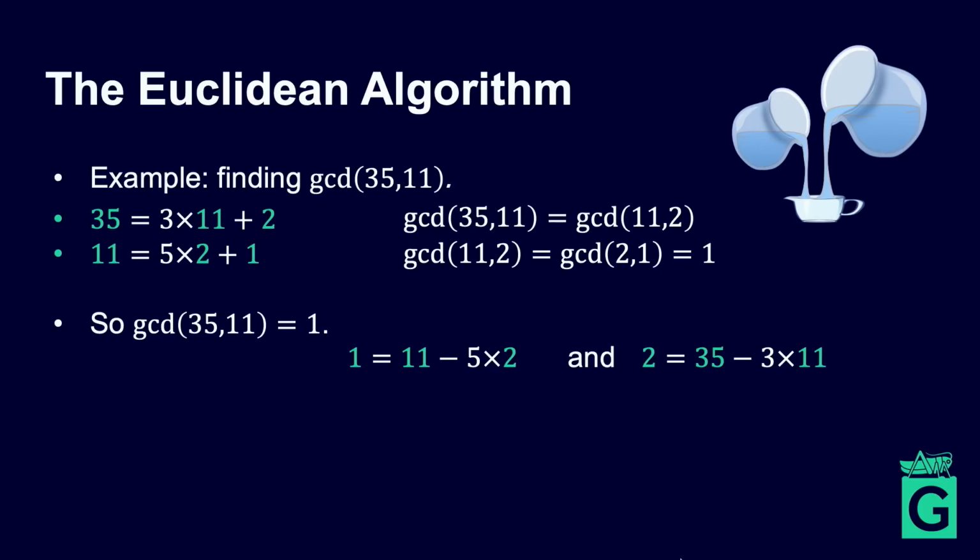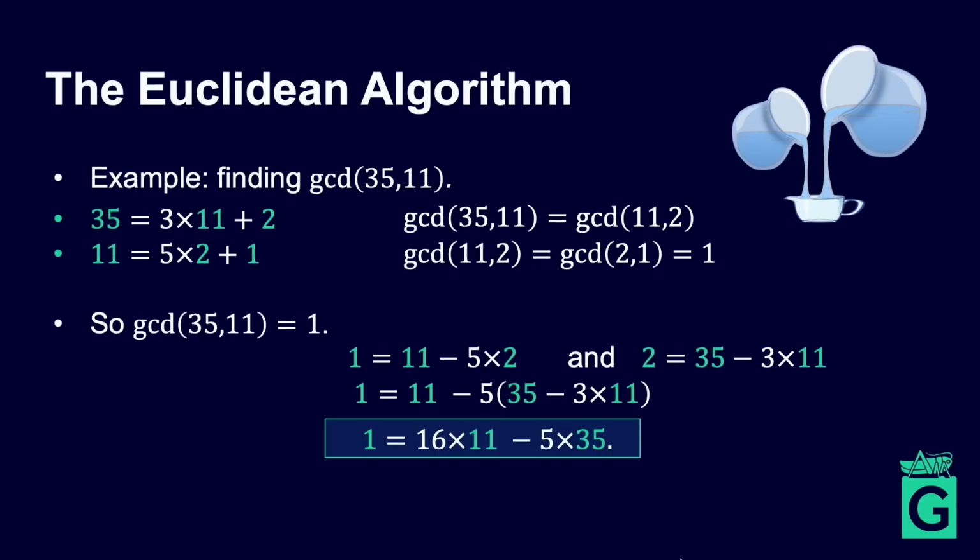So we take that first one there, 1 is equal to 11 minus 5 times 2. We don't really want a 2. We want instead to involve 35s and 11s. So we've got 11s and 2s in that expression. I'm going to just replace that 2 with the expression for it that I've got on the right-hand side. If you do that, you've now got an expression for 1 which is just in terms of 35s and 11s. That's what we're after. And if you just gather up your terms, there you go. We've got 16 times 11 minus 5 times 35 equals 1. And that's right, because 16 times 11 is 176, and 5 times 35 is 175. So we're happy. We've got this expression.